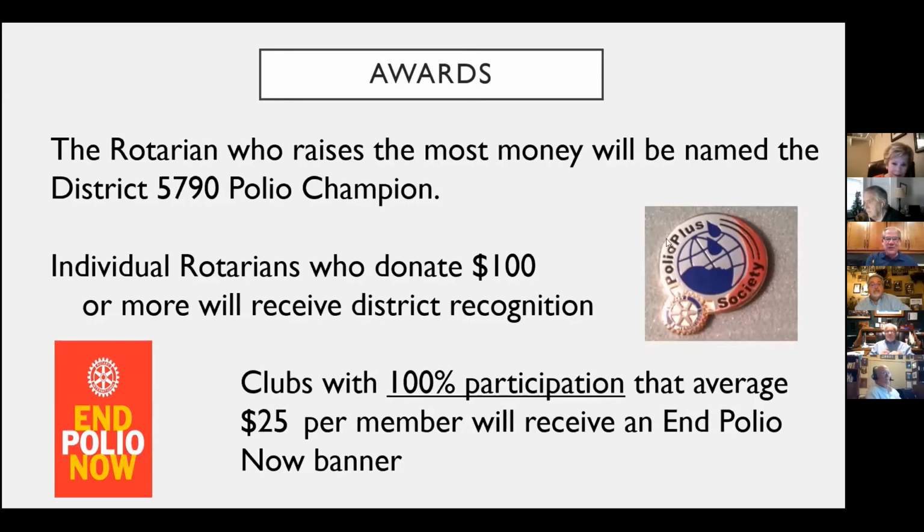Another award we're going to give is any individual Rotarian who donates $100 is going to get one of these beautiful Polio Plus Society pins. And last but not least, this is tough to do. Clubs with 100% participation that average $25 per member will receive an End Polio Now banner.